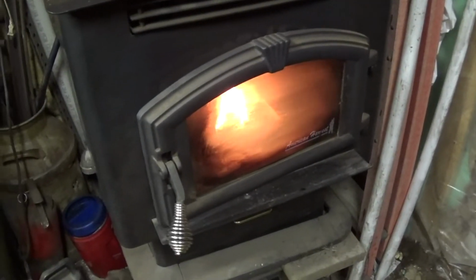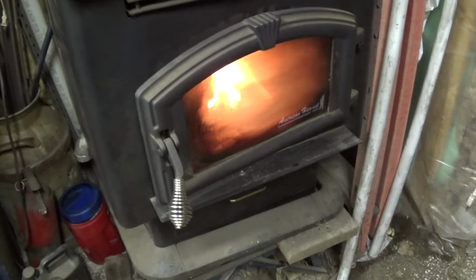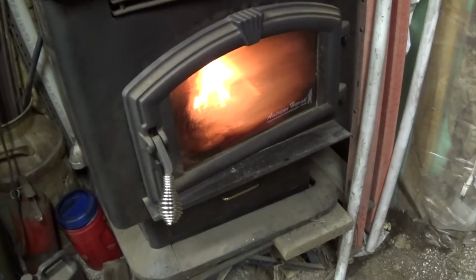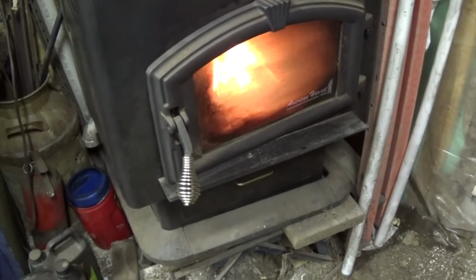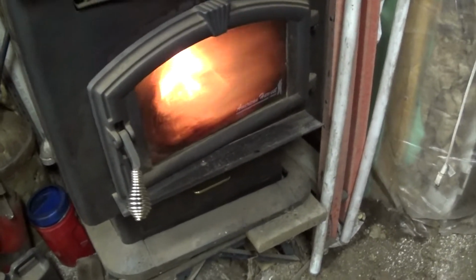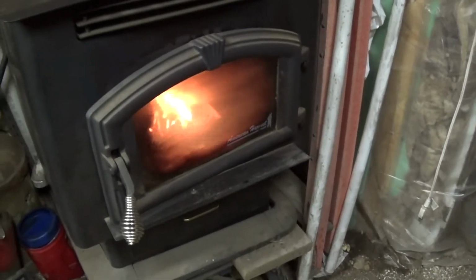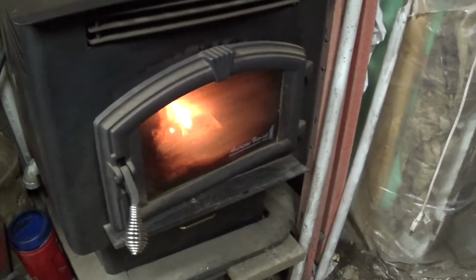Just starting the pellet stove. It's just starting to snow outside. It's supposed to get, some people are saying they're really rough. Some people say 3 to 5, some people say 4 or 6. We'll let you know tomorrow when it gets done snowing. First snowfall, big snowfall of the year. See how much actually sticks to the ground.